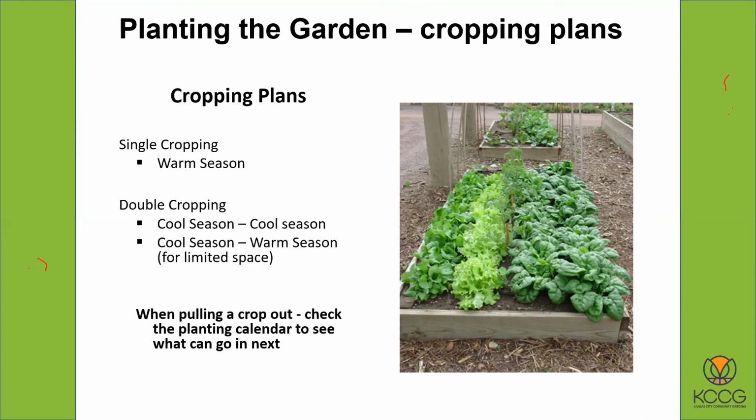Like in the spring, you might plant broccoli in one location, and then you'll harvest that broccoli in June. And then coming up in late July and early August, you might plant another cool season crop, but it might be something totally different. In fact, it would be better if it was totally different. You might plant carrots, or you might plant lettuce, where you planted your broccoli before. So that would be a double crop, because you planted some in the spring and some in late summer for fall.